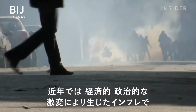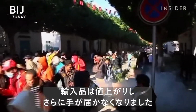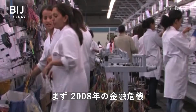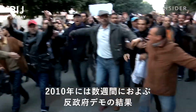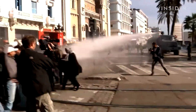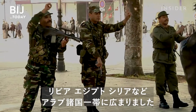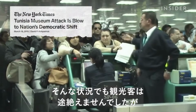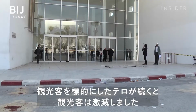In recent years, inflation triggered by major economic and political upheavals pushed the cost of imported goods further out of reach. First, it was hit by the 2008 financial crisis. In 2010, weeks of anti-government protests ended with the ousting of longtime President Ben Ali. That marked the beginning of the Arab Spring that spread across much of the Arab world, including Libya, Egypt, Syria, and beyond. If that didn't stop people from visiting, a series of terrorist attacks against tourists did.